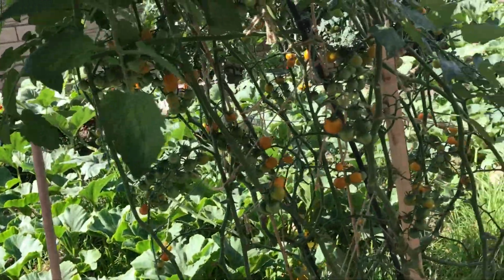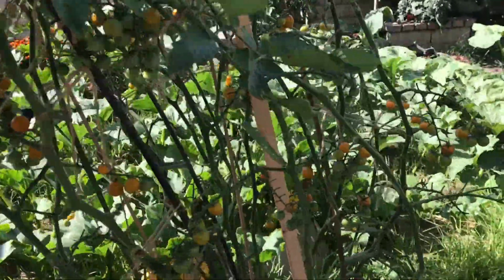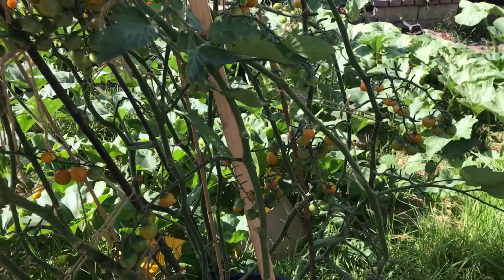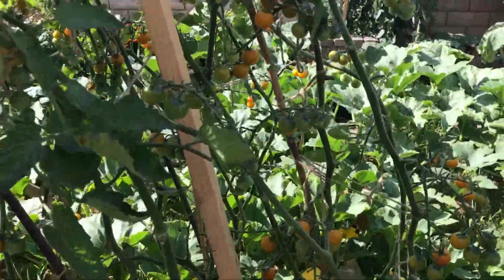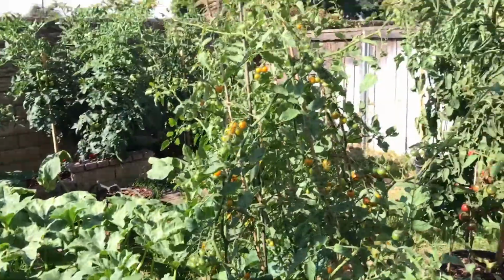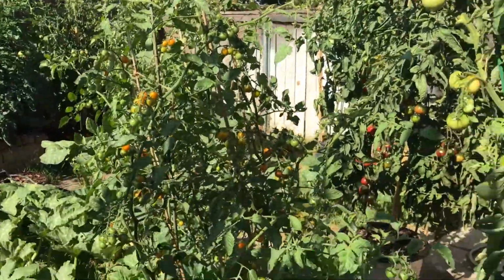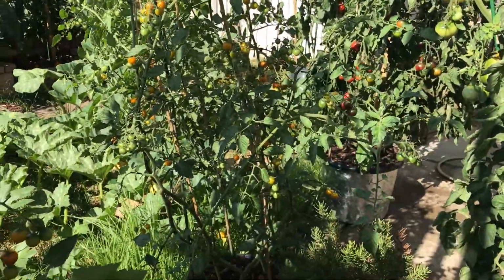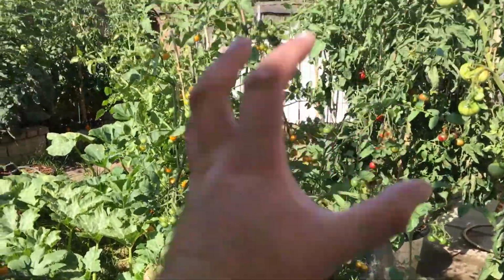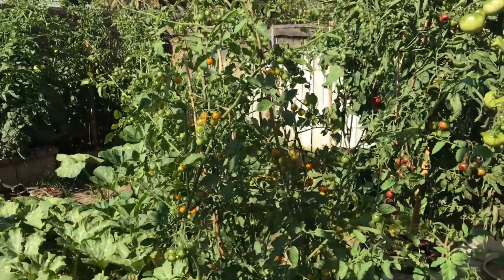And you can see all the tomatoes everywhere. I've given away so much tomato. People think I have my own farm or something. But it's amazing how many tomatoes this thing produces. This is the other one. And keeping these things organized and tied up is challenging, because they just want to go everywhere. It's like a freaking snake.